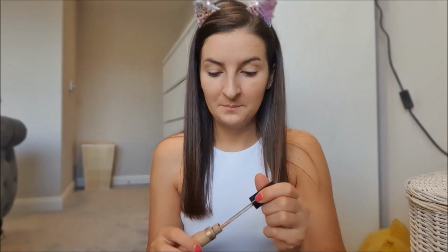Okay, so then I just conceal any areas that I feel need a wee bit extra. So I use the Too Faced Born This Way concealer. And for me, the foundation just always comes off my nose. I don't know why. My nose goes so red. So I put concealer on my nose and same with my chin, because that's the oily area for me. So that's probably why. I just pop concealer on there, not too much, just a wee bit, because I don't want to take away from the fact that this is a light foundation, you know.